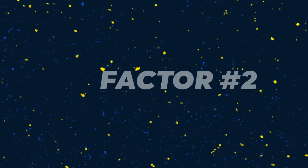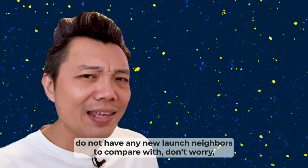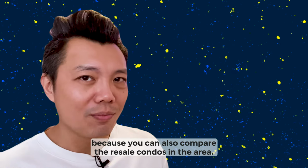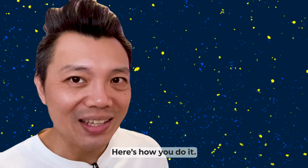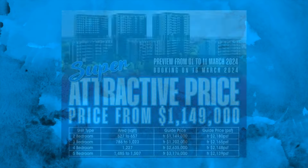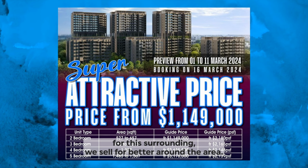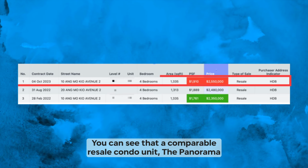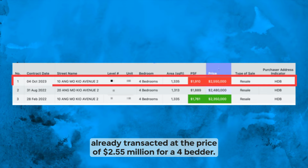Factor number 2, exit potential. Now, if the development you are looking at does not have any new launch neighbors to compare with, don't worry, because you can also compare the resale condos in the area. Here's how you do it. Let's take the same 4-bedder Lentor Mansion unit. When we pull the prices for the surrounding resale 4-bedders, you can see that a comparable resale condo unit, the Panorama, already transacted at the price of 2.55 million for a 4-bedder.